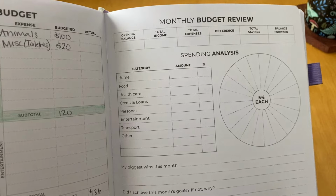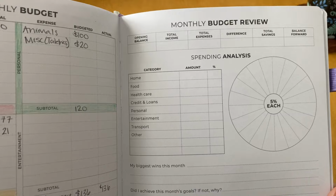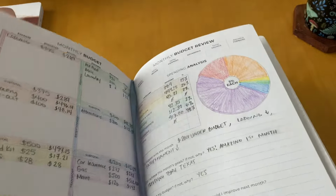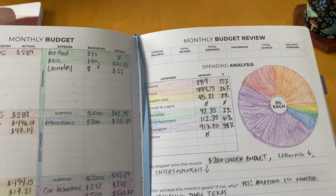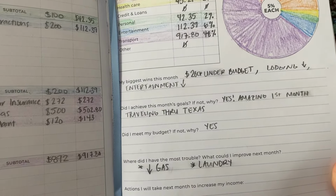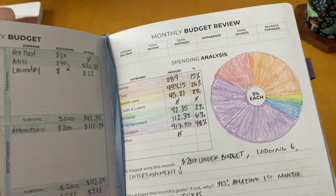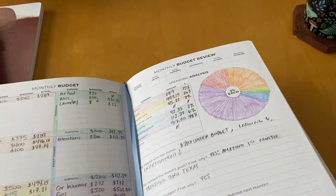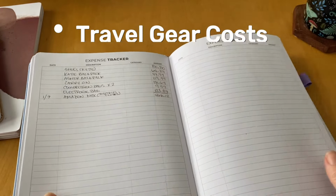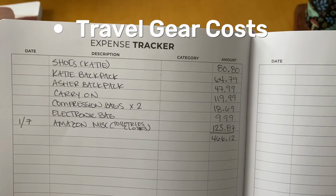And then at the end of the month, I just come through and fill out this monthly budget review, which is why I really love this planner so much. Let me show you an example from a past month. This is one from when we were on our road trip last February, I think. And you can just kind of keep track of all of your expenses here and make goals and plans. So for our travel gear right now, this is how much we have spent so far.